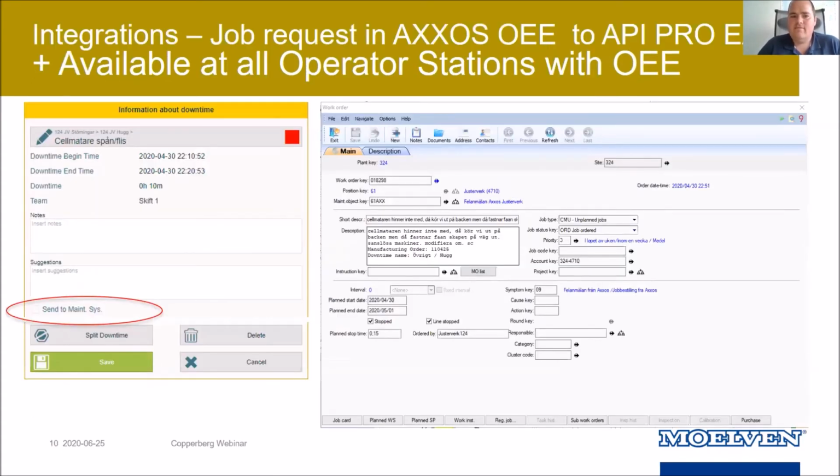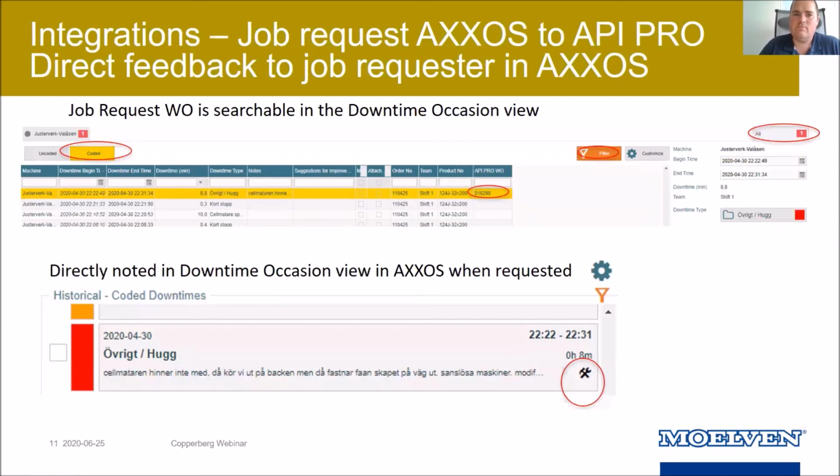It's easy, it's available. You have the Axos OEE operator, who is always working in Axos and codes his downtimes. You can just simply click send to maintenance system, and the work appears in API Pro. So it's an easy, available solution for us. You don't need to log into a new system. You don't need to add an additional screen, for instance, just to make a job request. So that's a huge benefit for us, I believe.